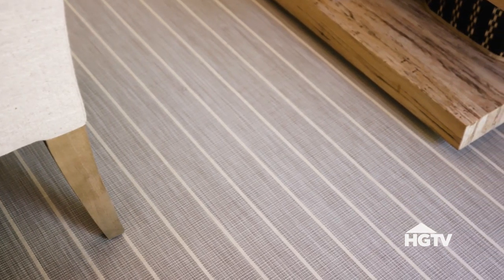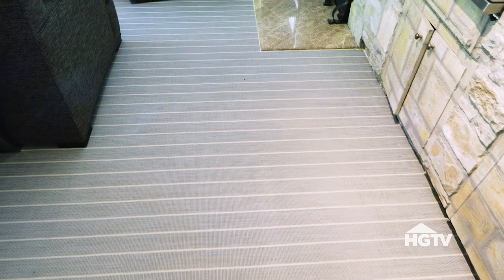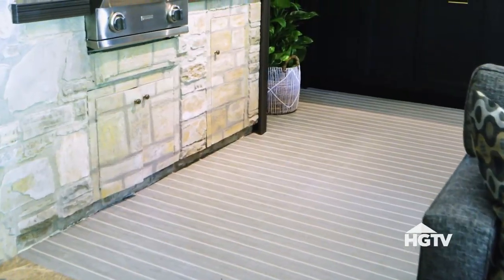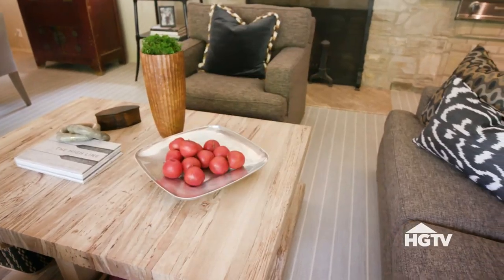The carpet was important that we had something in here that could handle what a typical family might do. You can wash this carpet with bleach. It is a polyurethane carpet. It's indoor, outdoor, but it happens to be broadloom.